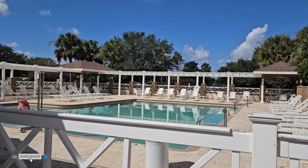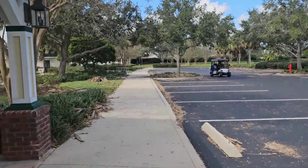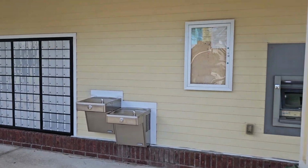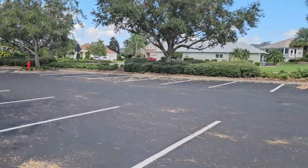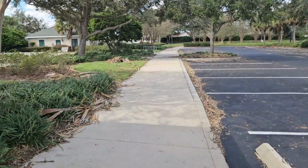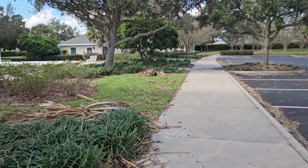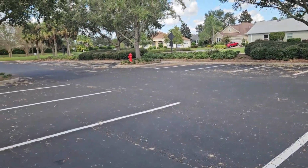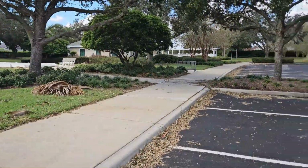That pool is still closed. Here I am, friends. I'm at the Tall Trees Postal Center and swimming pool area, and you can see there's still a lot of debris on the ground. This is remnants of Hurricane Milton, and there is a lot of debris in the swimming pool. I will walk over there and show you in just a bit.